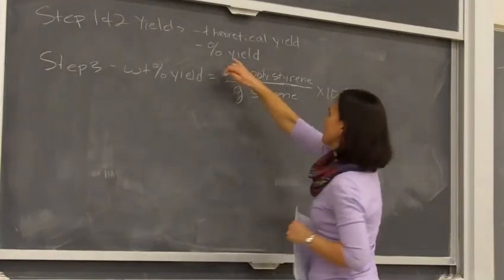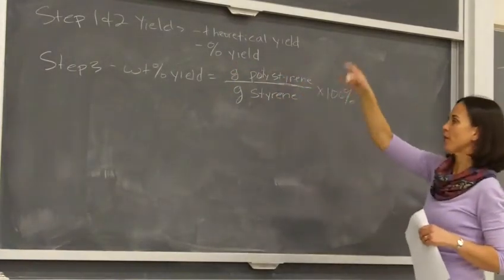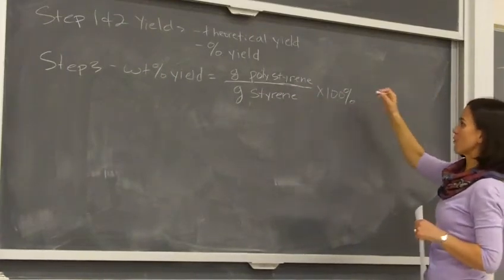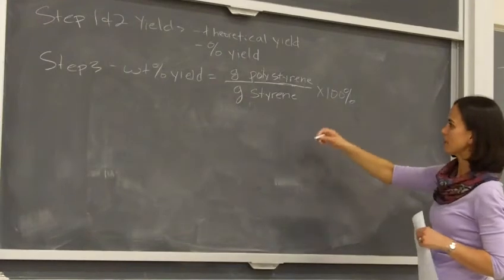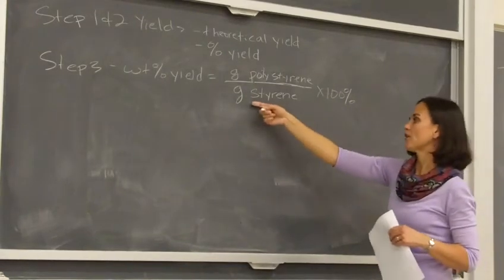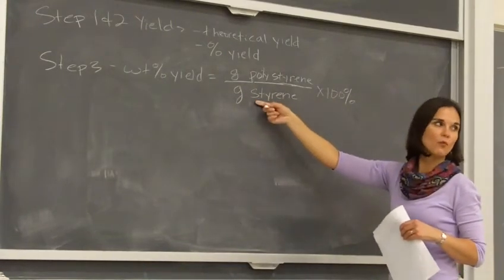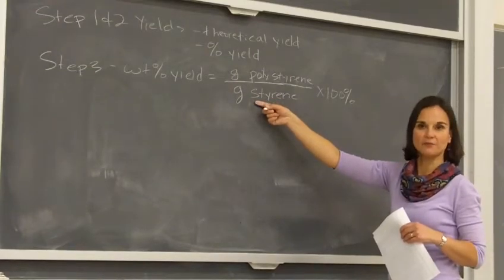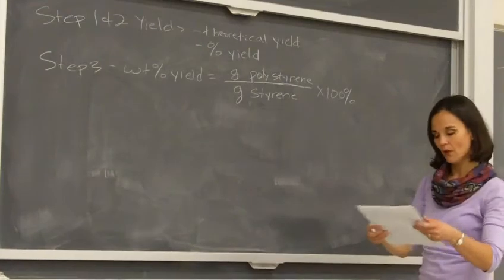So it is not a percent yield in terms of we found a theoretical yield and then limiting reagent and so forth. This is going to be your weight percent yield, and our theoretical yield would be as much weight as you've got going in of styrene, it should come back out as polystyrene. Okay.